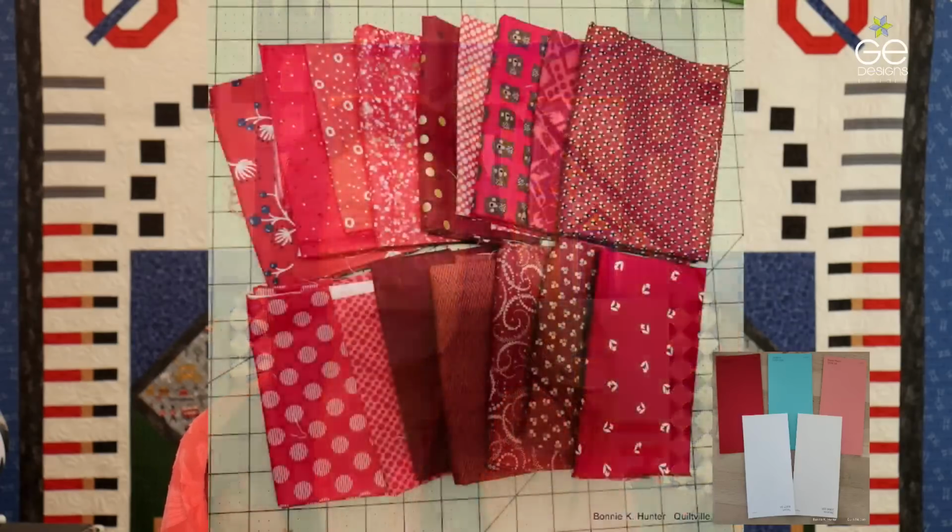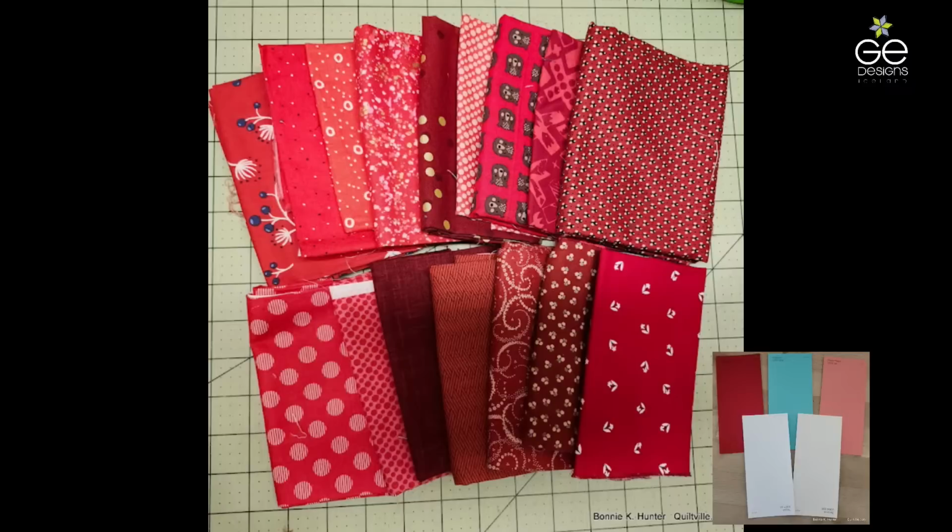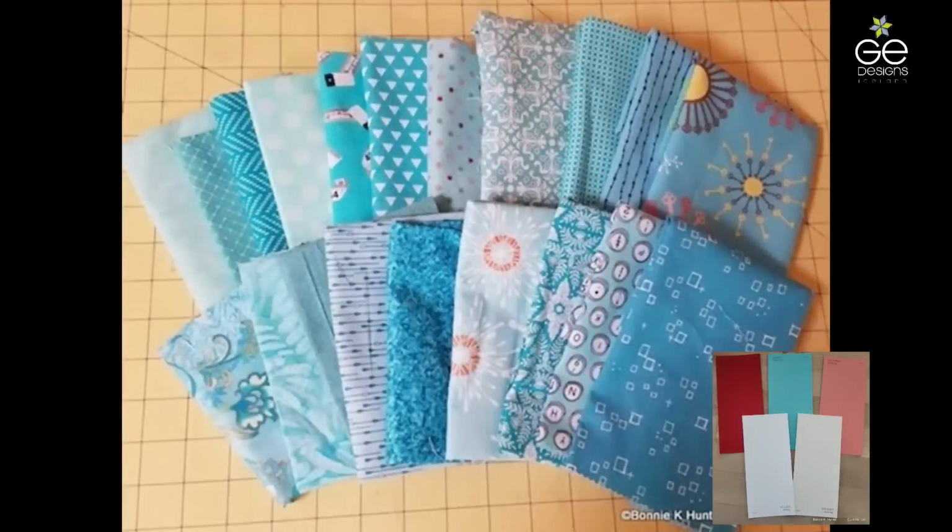So for her reds, this is the type of mix that she plays with. Of course, you can choose to have that a little bit more subtle, the variety. You can have a little more subtleness in the prints, but that's all up to you. I've even seen folks just use one red fabric and go from there. Here's an example of her aquas and turquoise. So these shades go from a light aqua into the darker turquoise colors.